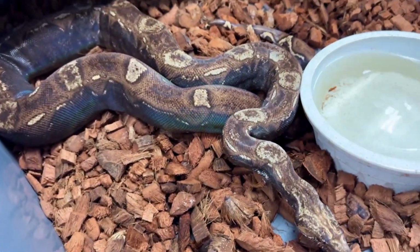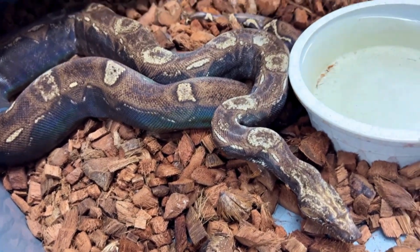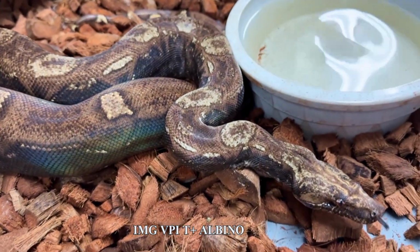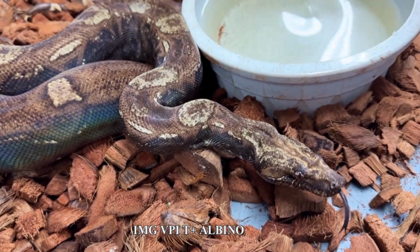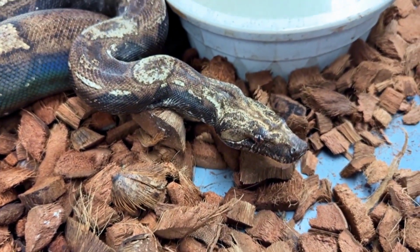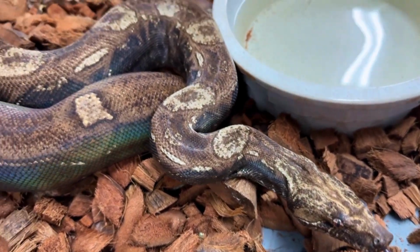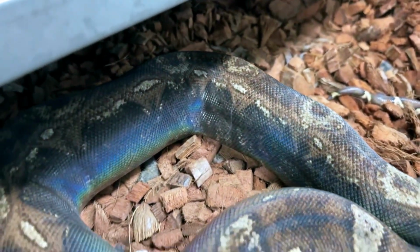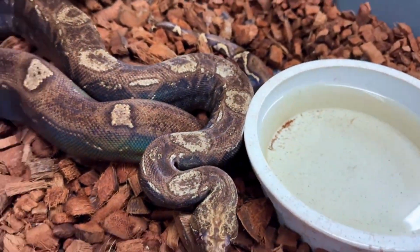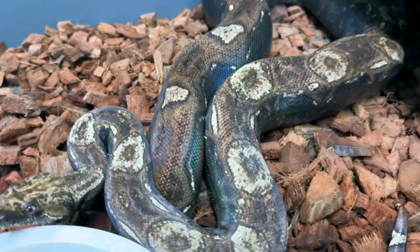And this is my VPIT positive IMG without the Motley gene. You can see how much lighter this one is, because the Motley makes it a lot darker. Motley is a dark gene. Combined with IMG, you usually get a jet black snake really quickly. If you don't have that Motley and you just do the IMG with the VPIT positive albino line, you get much less black in there. You get more of a chocolatey looking snake. It's still really cool. So I still really like this combination too, but it's different for sure.